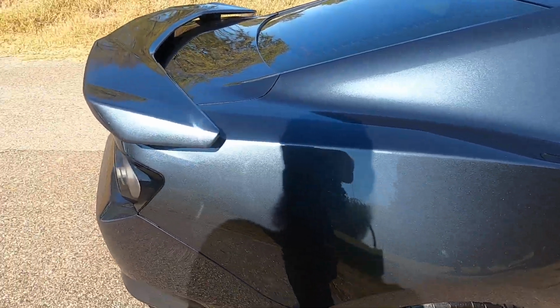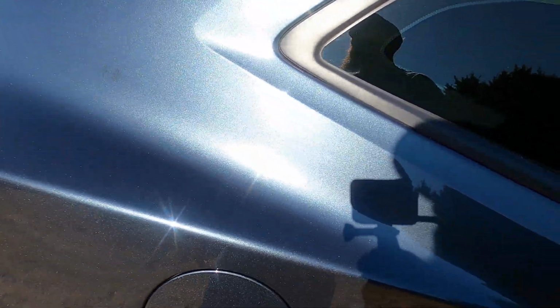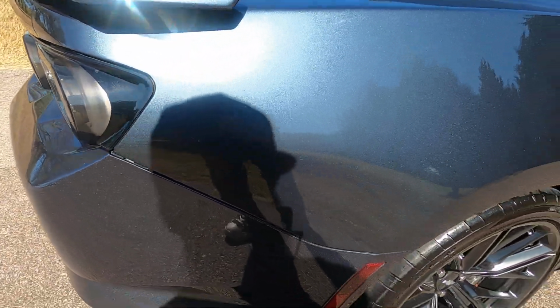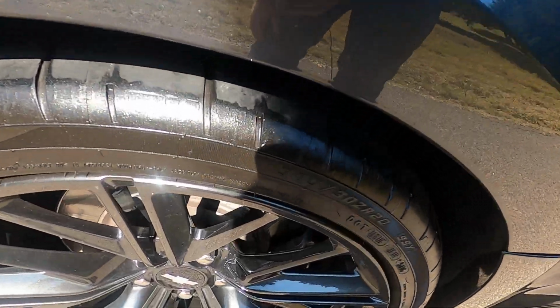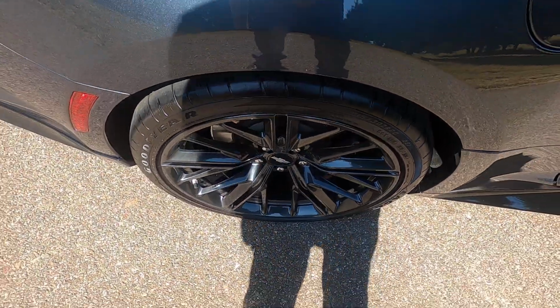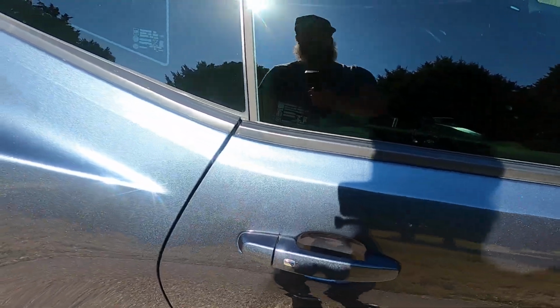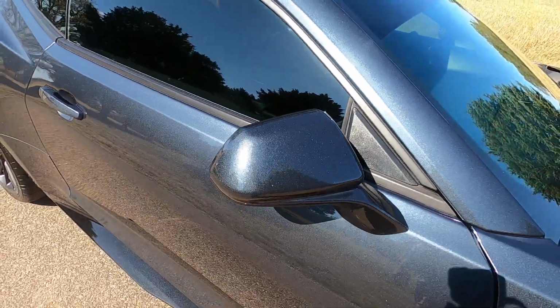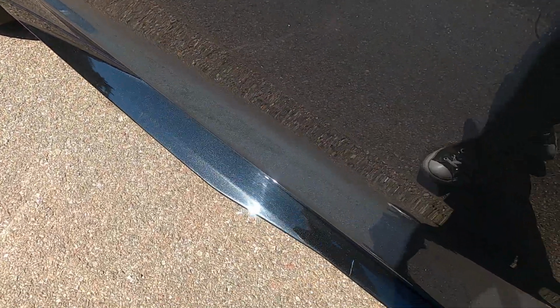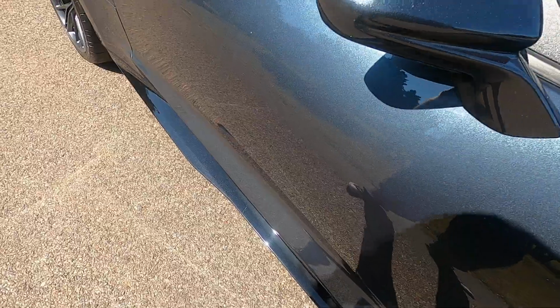Moving to the passenger side rear quarter panel. No issues there. Rear passenger side wheel. No issues there either. Passenger side door. Door and the side skirt are in great condition. The only issue with the side skirt is this scratch here. Not super big. Noticeable if you get up close to it, but really not that bad.